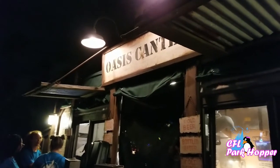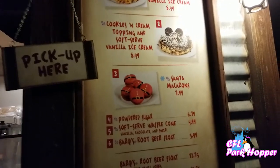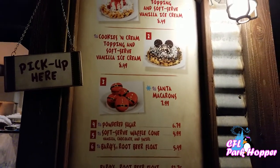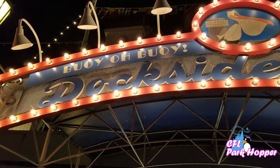Okay, I'm now back at the Oasis Canteen, which is the little funnel cake stand across from the tree. There's the tree. Here's the stand. They have Santa macaroons. So I think these would be really good to taste. But they're $7.99. So I'm going to shop around a little more, but I may come back for those.